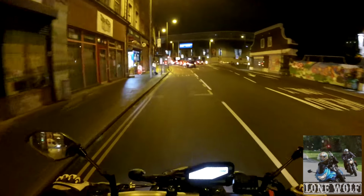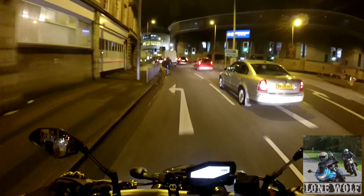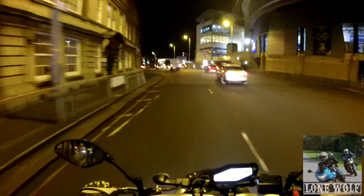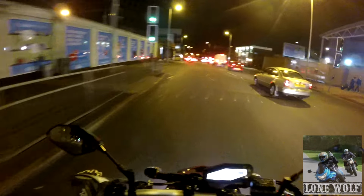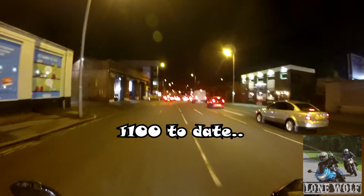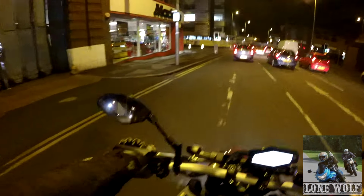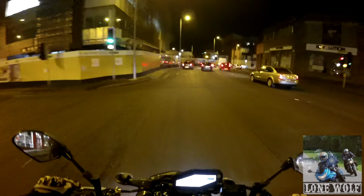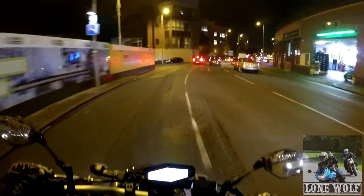So, how have I been getting on with my new MT-09? Like a house on fire. We've done about 750, probably nearly 800 miles now. I've not had it a month. I've had it about 3 weeks. It'll be a month on the 21st and we're on the 14th. So yeah, 3 weeks. And I just wish it was warmer. That's the only thing.